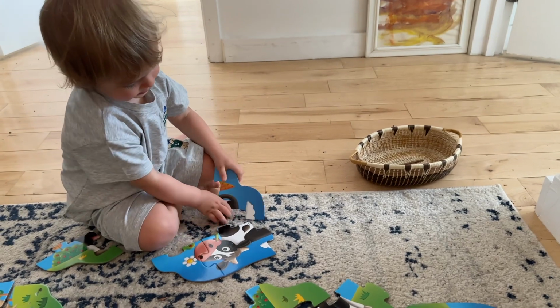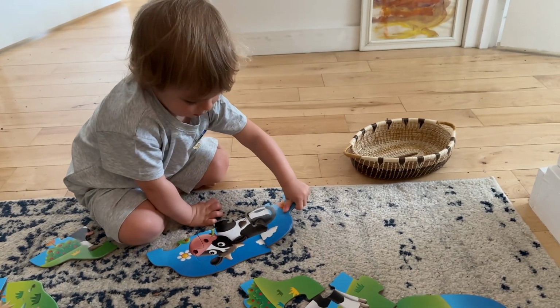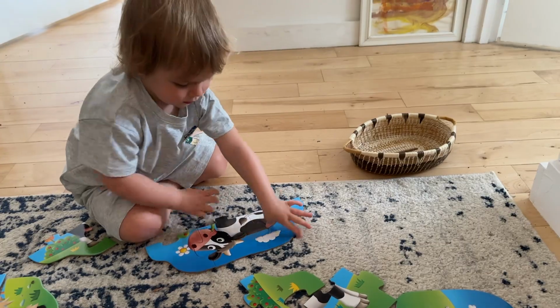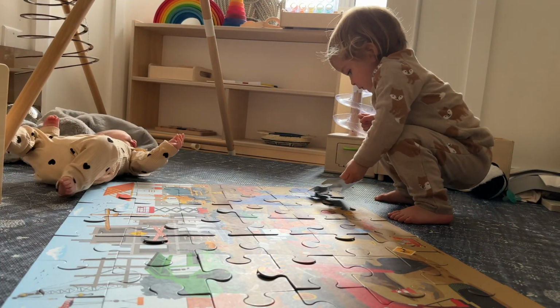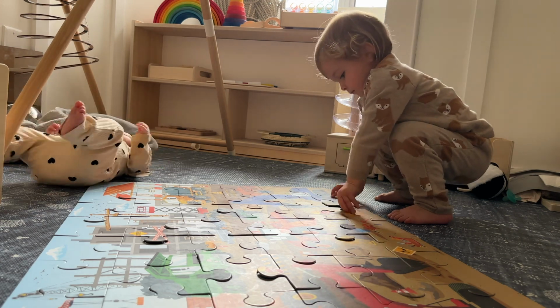Finally, it wasn't necessarily planned for his birthday, but we got him some more puzzles. He's been really into puzzles, so I'd say those are birthday gifts as well. I'm gonna go into a video on puzzle progression at some point, but he got super into puzzles, so we got him a few jigsaw puzzles that he's really, really enjoyed. So that's everything we did.